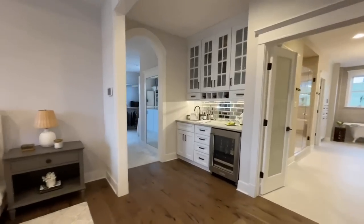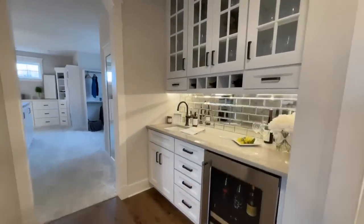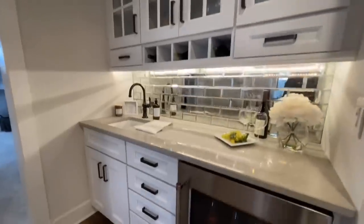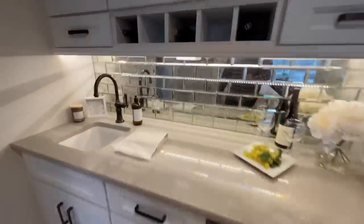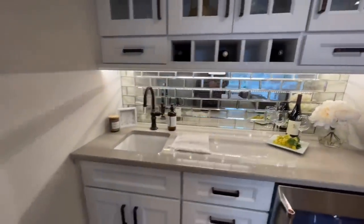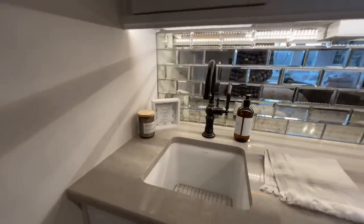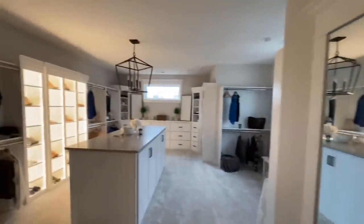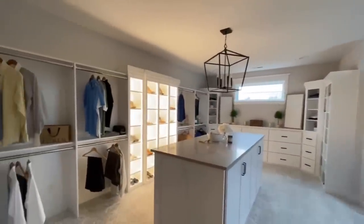And then you've got a wet bar here in between the ensuite and the closet. Nice little wine refrigerator. Love this backsplash. I think that looks super nice. And then you have your sink. And then into the closet.